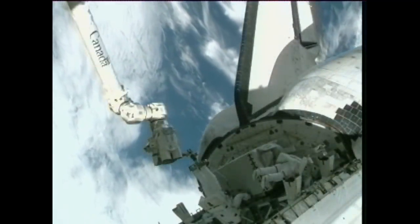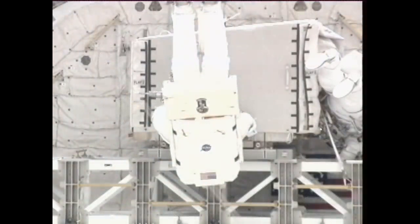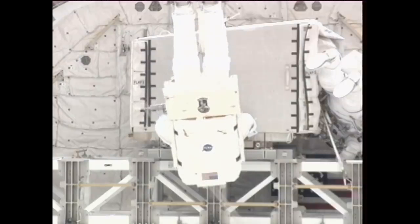You guys are good with the GCA. We can end GCA and go brakes on. GCA is complete. Okay. Brakes are on. You guys are clear for APFR egress and ingress.